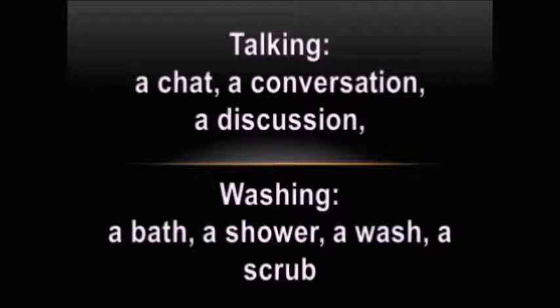También usamos estos verbos con el verbo wash. To wash significa lavar. Washing, lavando. Y hemos hablado de a bath, a shower, a wash, a scrub. I have washed, for example, if you say I have washed my hands. Yo he lavado mis manos. A wash. A scrub. A scrub es una restregada o una lavada.